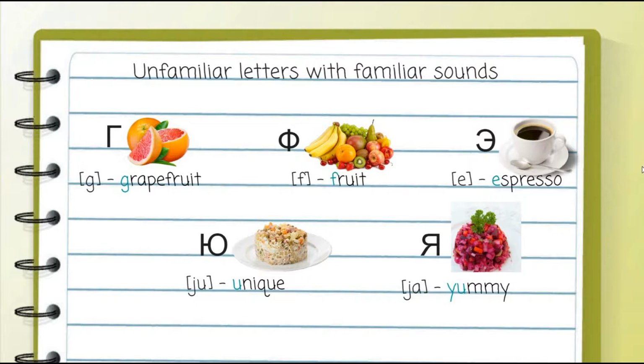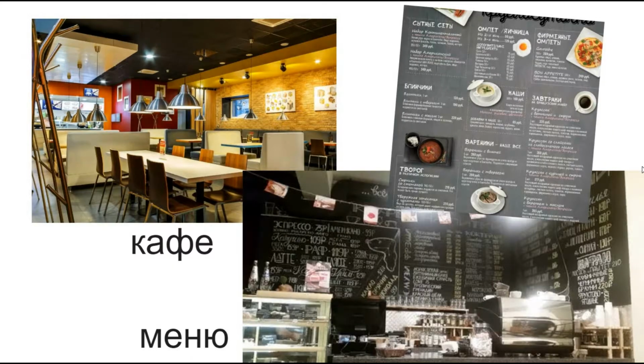So, now we can go on and imagine that we go to a cafe. In Russian, it is cafe. You can see this word right here. Cafe. Of course, the first thing we want to see in a cafe is a menu, which is in Russian menu.